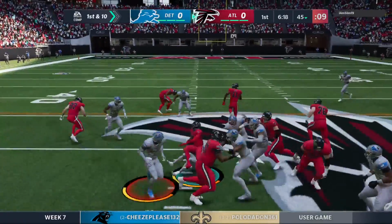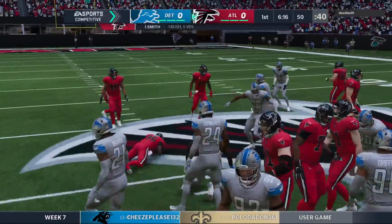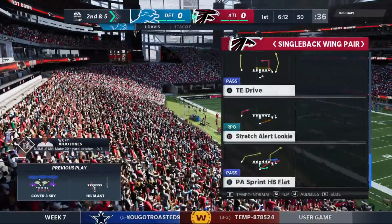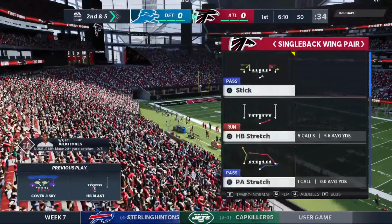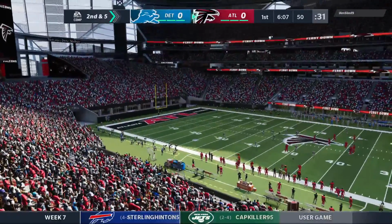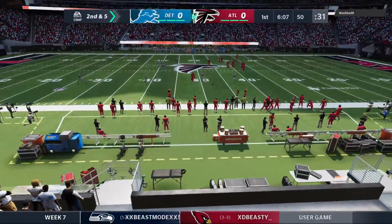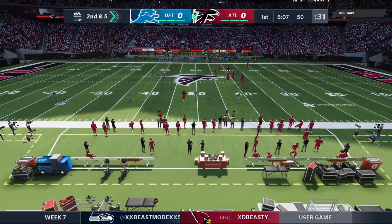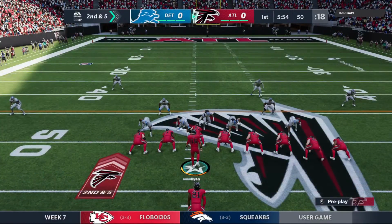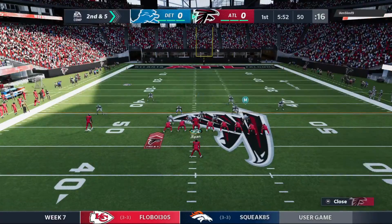Ito Smith, his first carry, and he'll be brought down at the 50 after a gain of about 5. Jared Brandon, 5 yards on that run. Let's get back to the huddle. You spend time with your offensive line and give them credit. Hard to move those 300-plus pounders at the line of scrimmage, and they did for a significant chunk of yardage. The first down run got 5. Here's 2nd and 5.